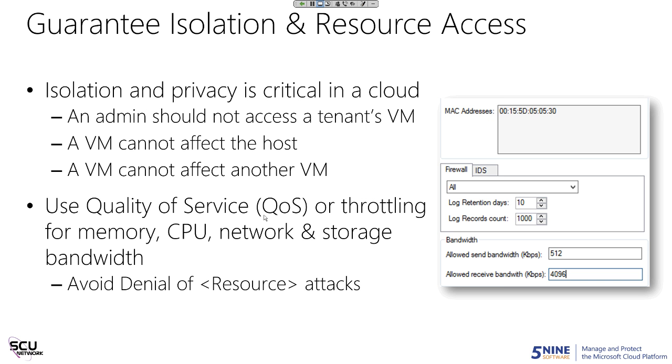Now, when you're doing isolation, though, it's important to make sure that each of the VMs gets the resources they require. One of the most common security vulnerabilities here is denial of resource attacks, where someone's going to starve one of the VMs, not give it access to the network or the memory or the storage that it needs. So what you can do is control different settings within Hyper-V and also Five9 Cloud Security to throttle this, to give a minimum bandwidth and a maximum bandwidth, or even a precise value. So you guarantee that every virtual machine gets the resources it needs, and also make sure that if someone's trying to do something bad with it, it's not going to consume all of your network capacity.